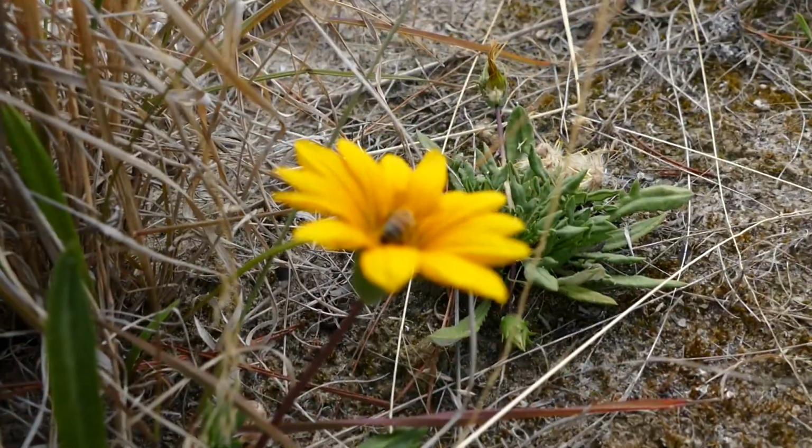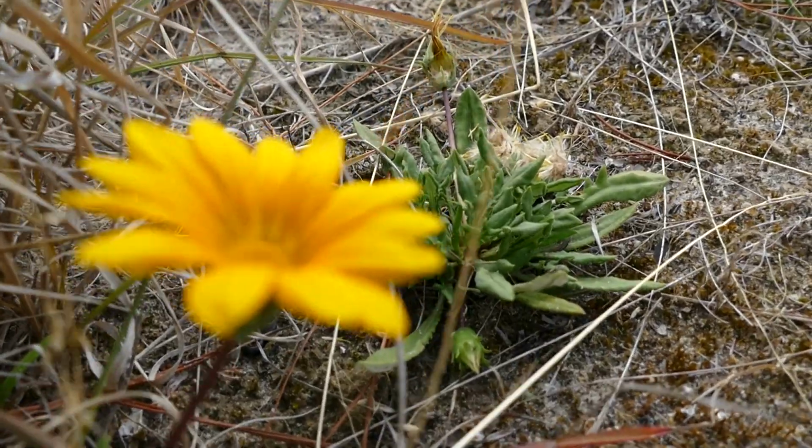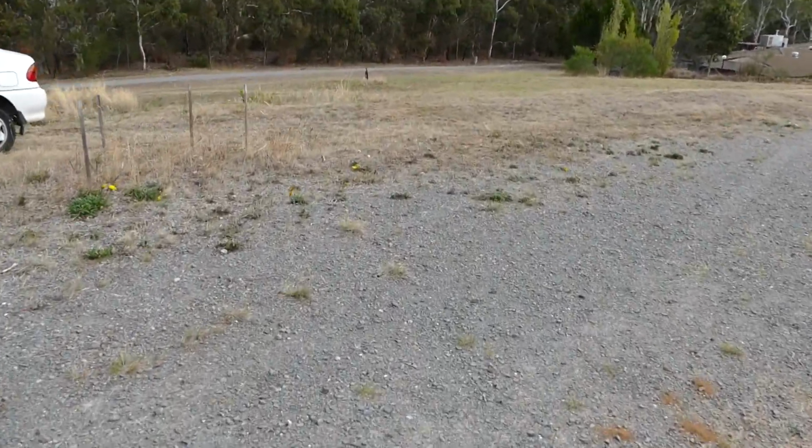And yes, the bees are out. Oh, I don't know, is that focusing? No, I've still got trouble. I've got to learn to use some sort of macro function, I think.